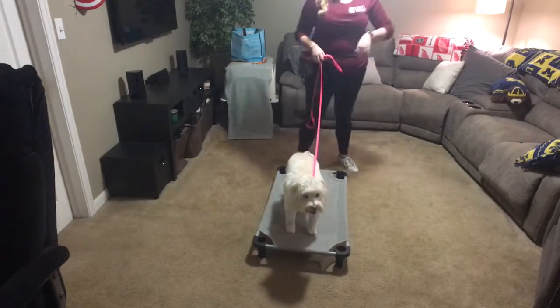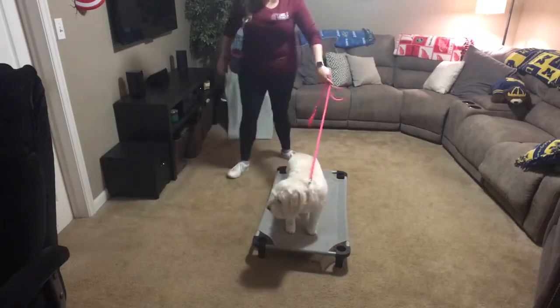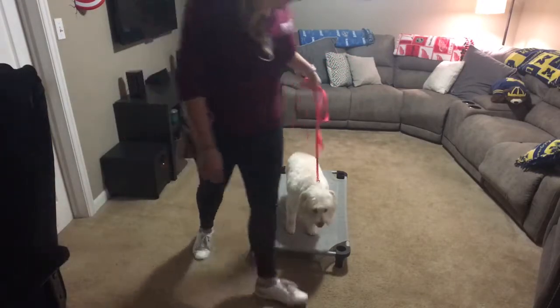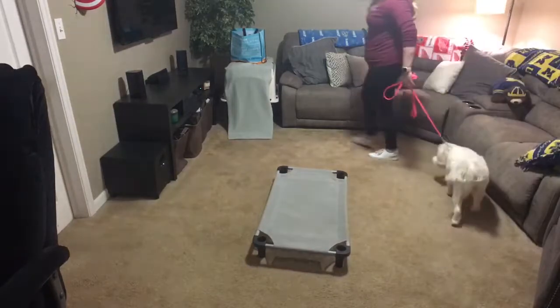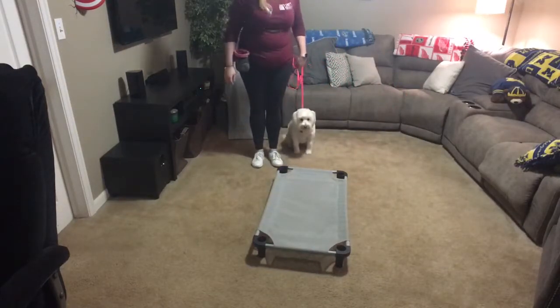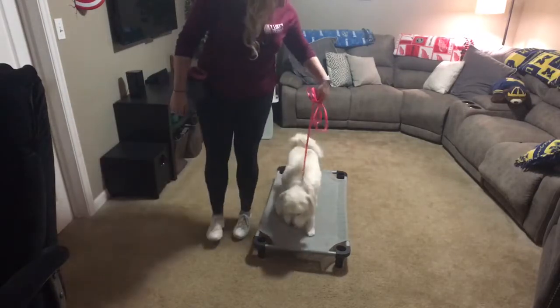Your dog at first, you'll notice I'm stopping and guiding her on. Your dog at first might need you to walk all the way alongside the bed with them. I'll show you what that looks like. Okay, come on, Abby. Good girl. So at first, you'll probably need to walk alongside the bed. So when you line up and stop, give your command, Abby, bed, and walk all the way next to her.